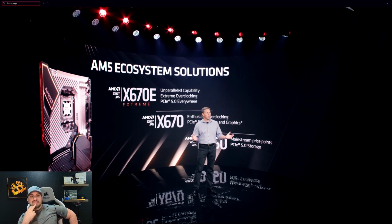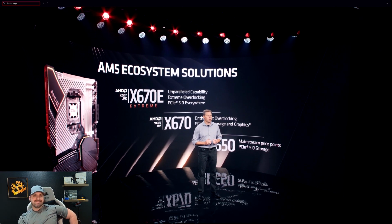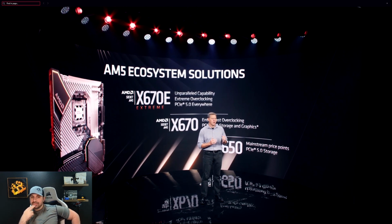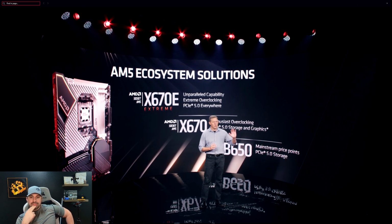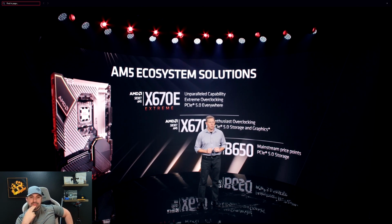Our AM5 motherboard family will feature 3 levels of boards with different features targeting different segments of the desktop market. At the very top of the stack, we have our X670 Extreme motherboards. These boards deliver the best of the best across all aspects of what the most demanding enthusiasts crave.